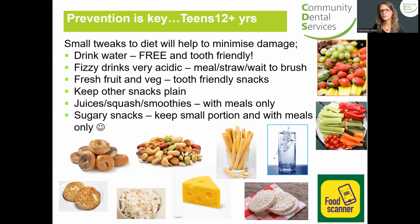Fresh fruit and vegetables, those are a great tooth-friendly snack. Keep other snacks as plain as possible. Popcorn, nuts, seeds, crumpets, breads, breadsticks, those kinds of things would be really great. Obviously, crisps, if they are real potatoes, so things like Walker's crisps, those are actually tooth-friendly too. But remember the fat and salt contents. That's not something that you're going to be wanting to recommend every day. Juices, squash and smoothies, try and have them with a meal only. And then any sugary snacks, it's the same thing for adults. We don't want to be eating too much sugar, so keep it small and keep it with a meal where possible.